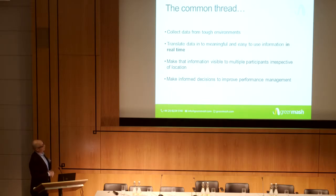Making that information visible to multiple partners or participants, so it doesn't matter if it's donors, implementing partners, people on the ground, anyone with authorization to use that data or information can access it through a simple web browser. And ultimately, what we're enabling people to do is make informed decisions to improve performance management. So it's not guesswork, it's not we're doing it like this because we did it like this last week or last year. It's informed decisions based on what's really happening.